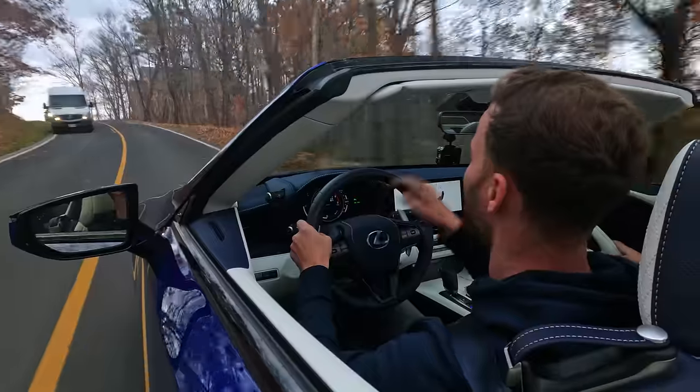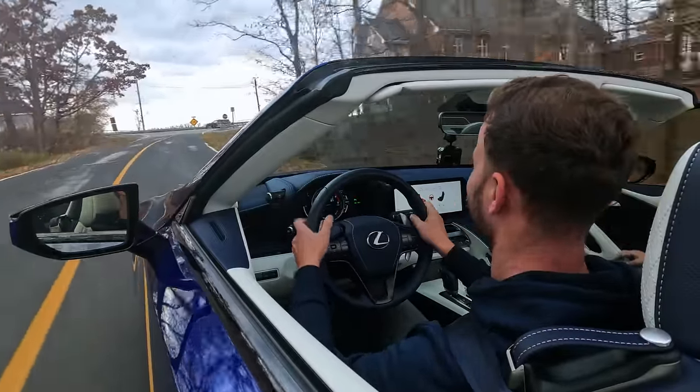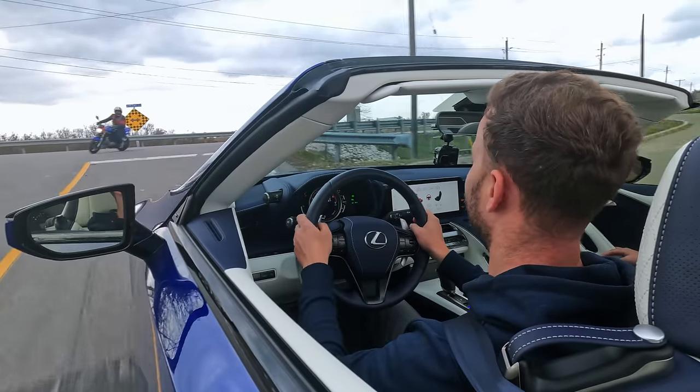Gauge cluster looks too much like an LFA for me to not get like this down. It's just... I'm triggered by it, but it's a positive trigger. That's right, yeah. Is there a name for that? I don't know. You're just triggered because on the same day you spun out in a Ford GT.